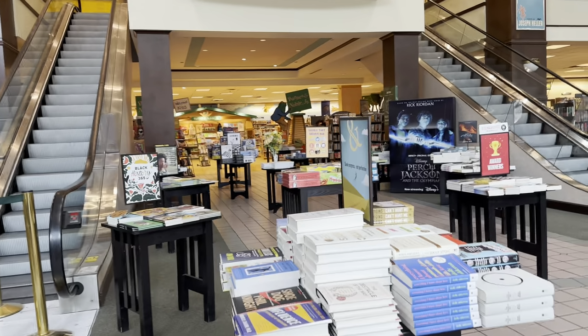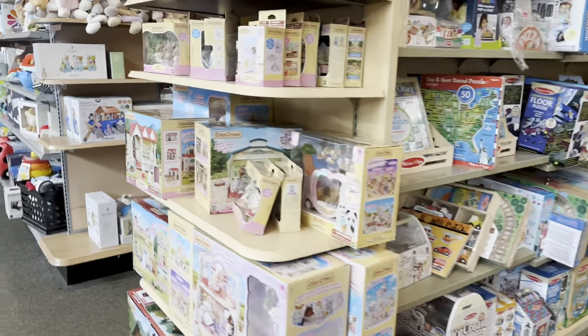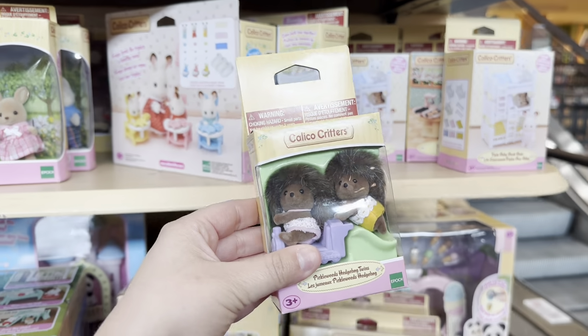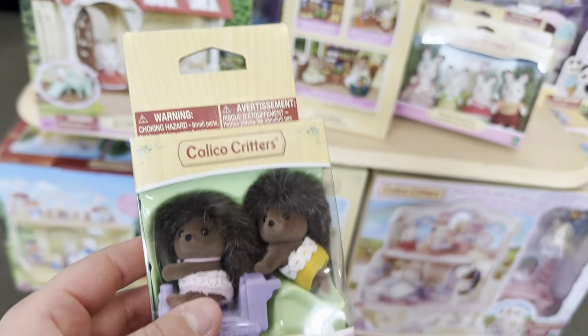So everybody comes for the books and the Goodreads. I come for the children's books and for the Calico Critters. They have new babies. I have $40 in credit here. Can I get this, please?